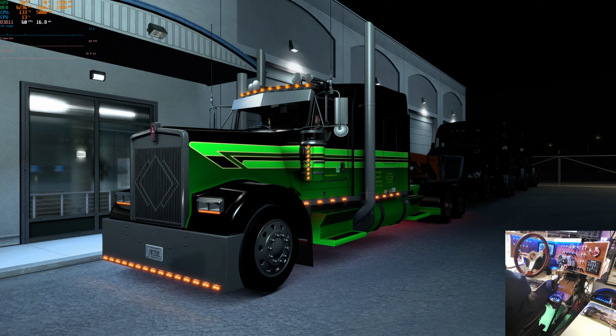And here we are in, where are we? Elko, Nevada. And we're heading up to Boise, Idaho with a load of new Kenworth trucks, pulling them with our custom Green Lantern trucking W900 with that fade paint job. And it should be pretty cool.